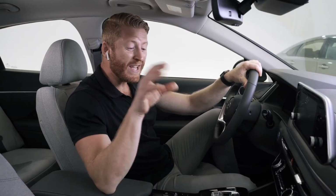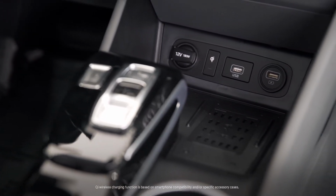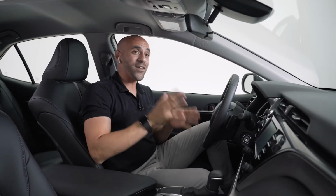And wireless device charging is right here, which, Gian, is going to come in your Sonata SEL when you have the convenience package. It's not standard on the Camry SE. You have to pay for the audio package upgrade to get it. It's not standard on the Accord Sport either. You have to upgrade to the highest trim to get it.